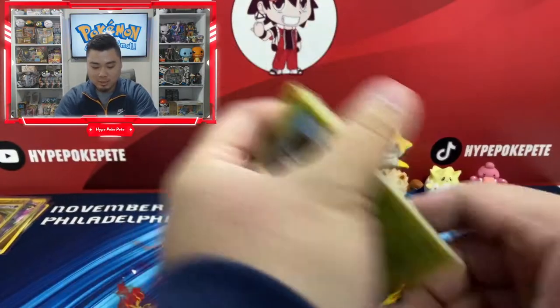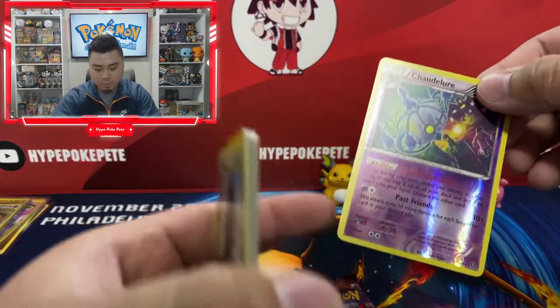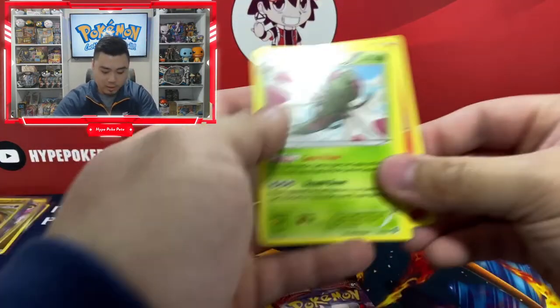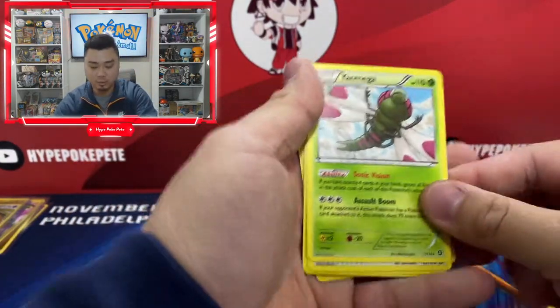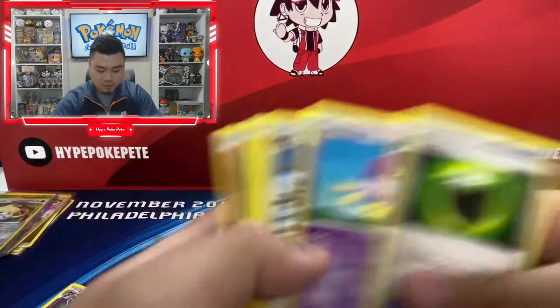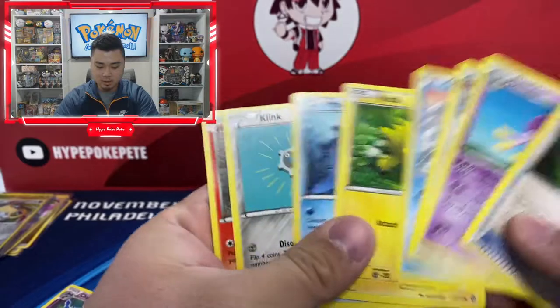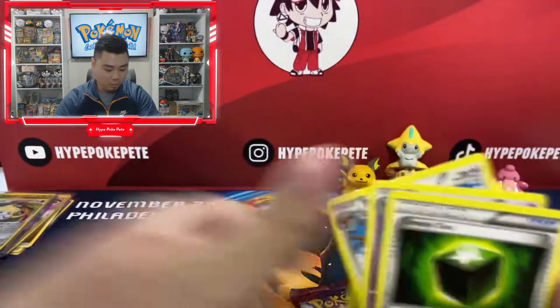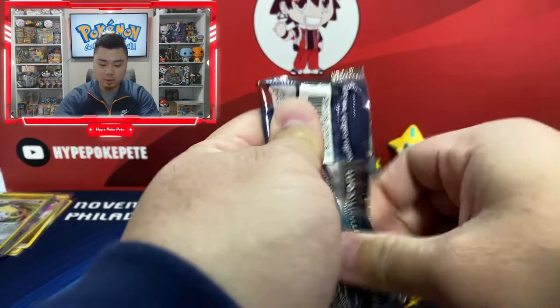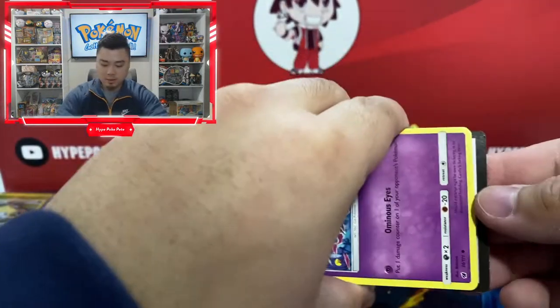All right, let's see. 1, 2, 3, 4. I'm just gonna open the last card. Bam! Ooh, Chandelier. Oh, actually, this is a 3, not a 4, because that's the rare right there. Yen Mega. I'll let you guys look at the rest. Nothing interesting. Artwork is meh from Steam Siege. All right, here we go. On to Crimson Invasion. And bam!